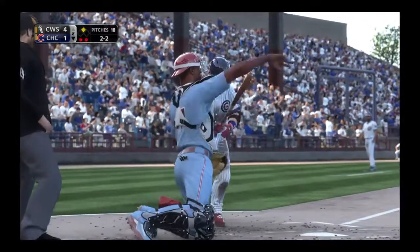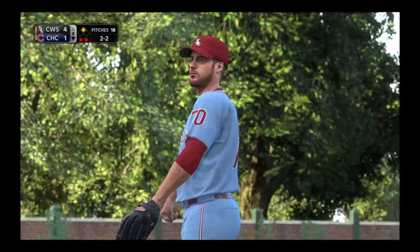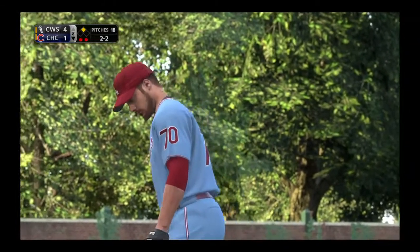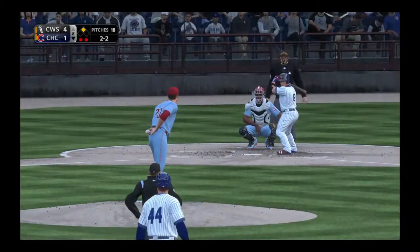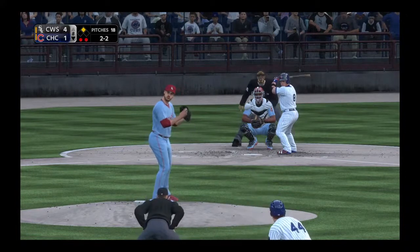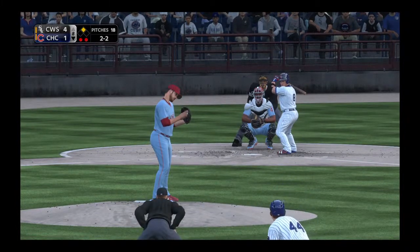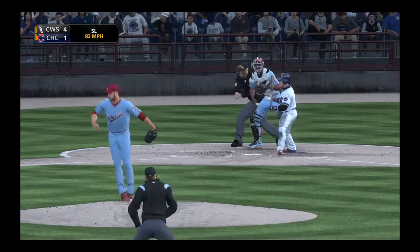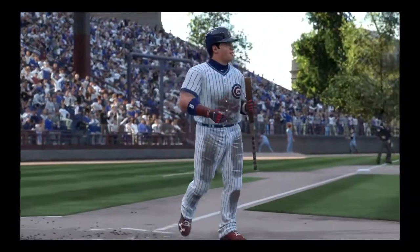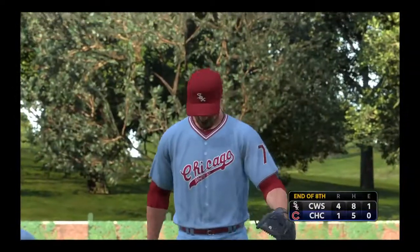He went with the off speed there once he got him to 0-2, but now that they both missed, I think we'll see more of a challenge pitch here. You don't have to give in, but you can't be too cute either. The 2-2 freezes him. A strikeout looking. Cubs strand one, and this is still a 4-1 ball game.